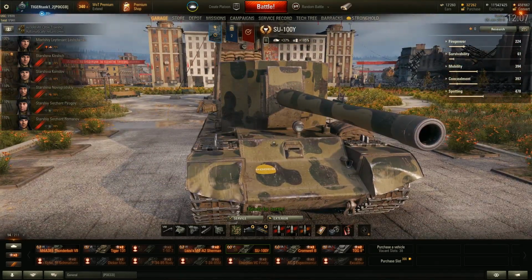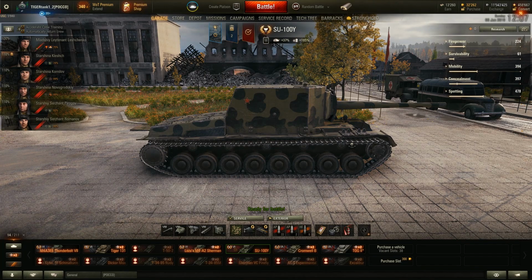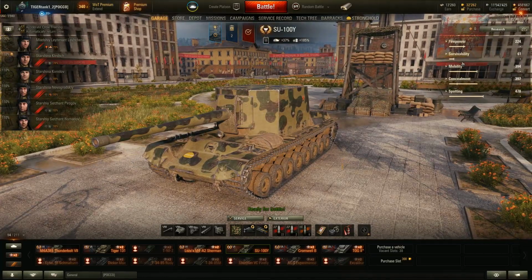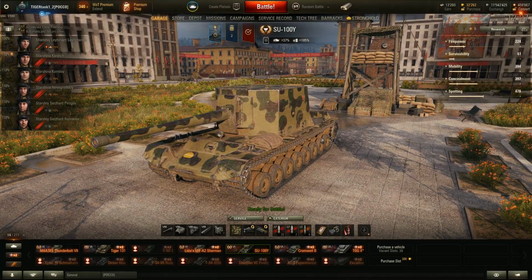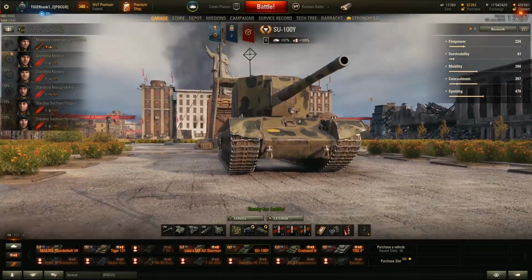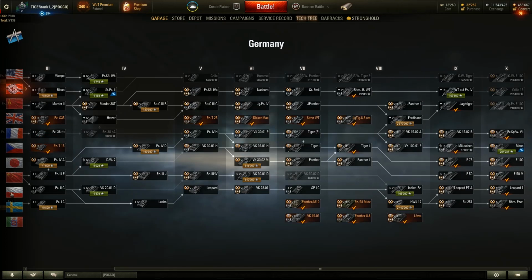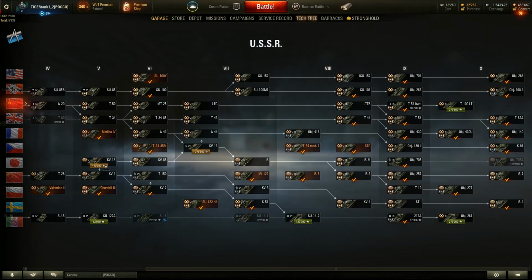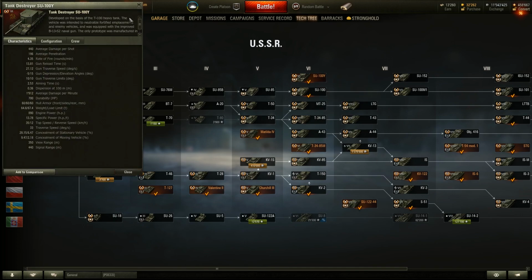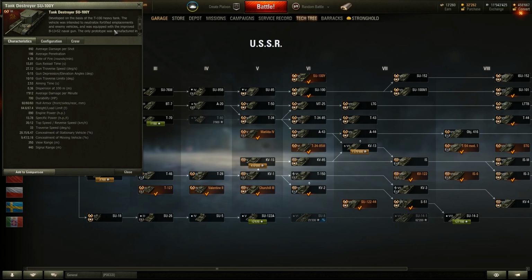It's very unique, and I think it's very, very interesting because it was designed for one purpose only: to breach those defensive lines. And we're going to be taking a closer look at the statistics, the characteristics in just a second, and afterwards gameplay, so we can just see if this tank is worth it. I think you can still buy it in the Soviet tech tree. Let me just see real fast. Yeah, it's still in the Soviet tech tree. I'm not sure how much it's going to cost you, but it's a real cool tank.